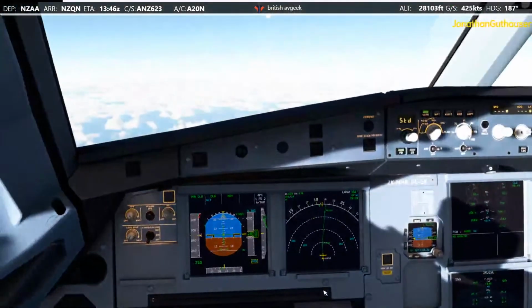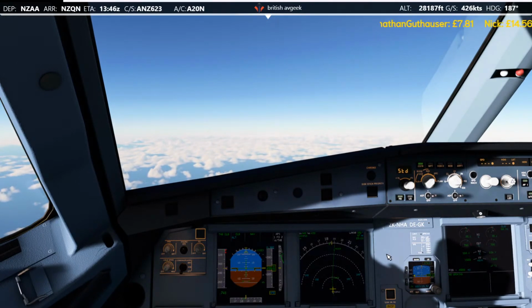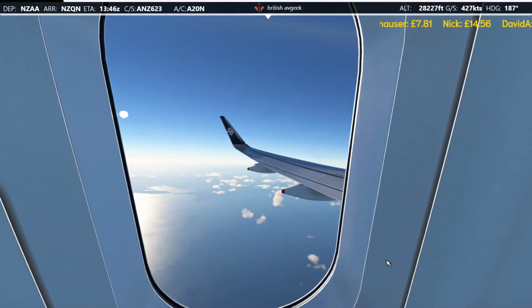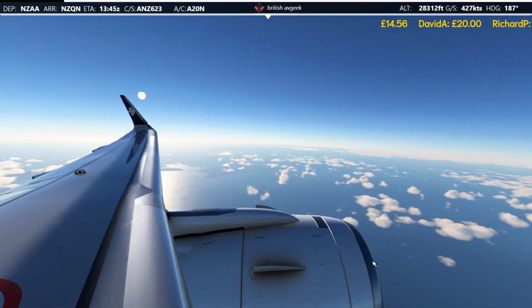Apparently, I think I read that Qantas launched the RNP approaches into Queenstown, bizarrely. Sure, I read that somewhere. Where's the wing view? There we go, I like that one.